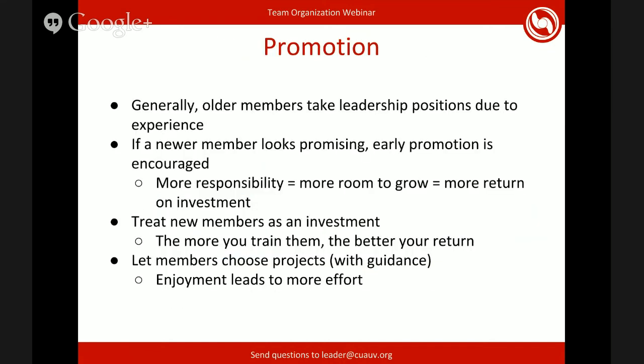So promotion. Generally, older members take leadership positions simply due to experience. The more time you spend on a sub team, the more submarine knowledge you'll have. If a newer member looks promising, early promotion is definitely encouraged. So maybe a first-year member, you see potential in them, you give them a much more difficult project, a higher position. Basically, more responsibility equals more room to grow, and you get more return on your investment.